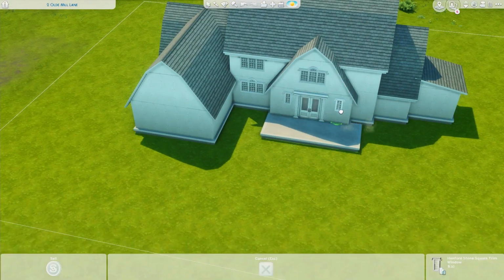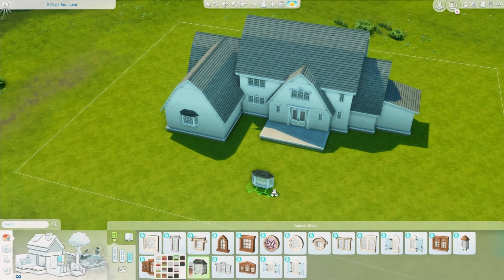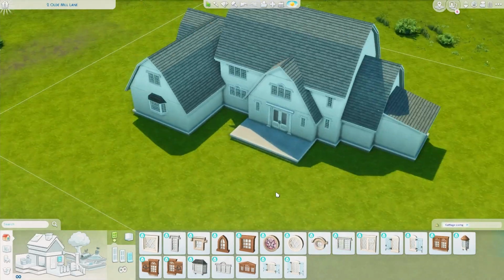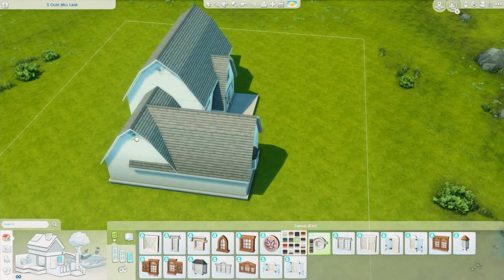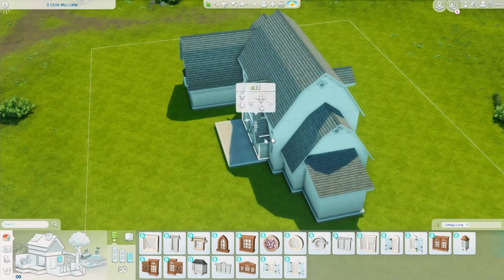I think that it turned out so nice and I was so happy about how it turned out, and I'm just really glad that I decided to do the roofing in the way that I made it. So that is very nice.